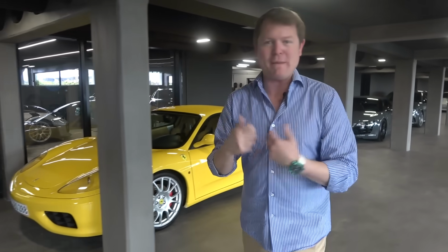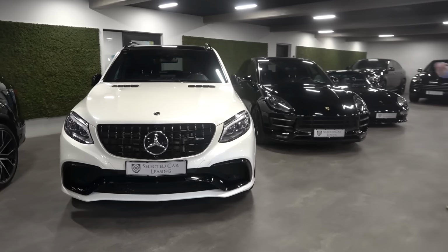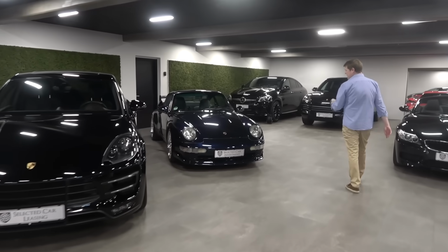Cars that are of course all about investing, looking towards their future value, and another part of the overall business. Everywhere I look, there are nice cars. The GLE 63 AMG, check out this beautiful 993 Turbo.